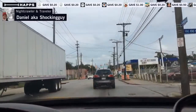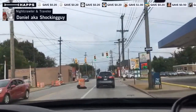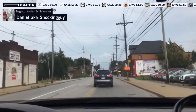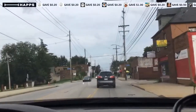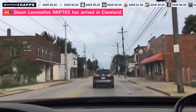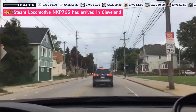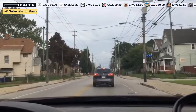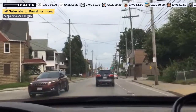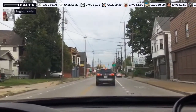Let's see if we can catch the train. I don't know. The train might beat us there because they don't have any traffic or lights to deal with. I always like to see it a little bit when it comes to town. It's pretty cool. See these living, breathing beasts.